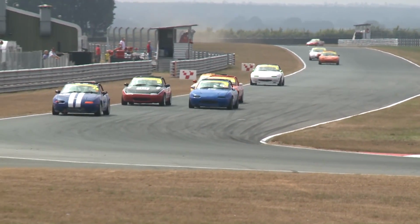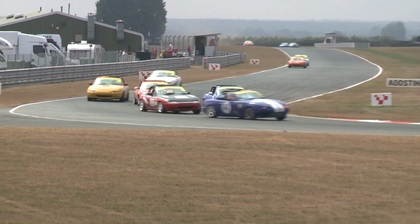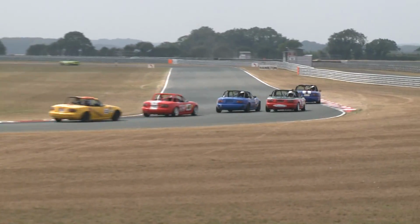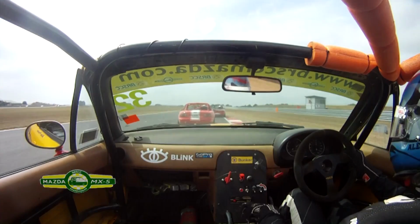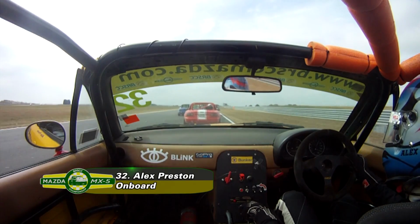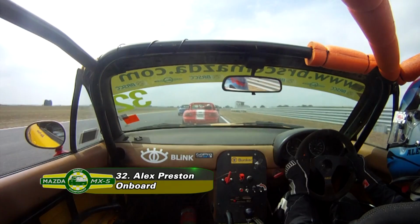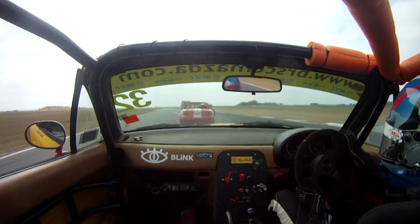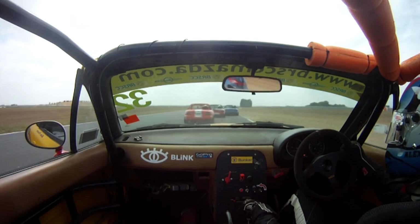Henderson's now having a look at Brett Smith. Alan Henderson looking one way, then dives back the other way. Can he go round the outside of Brett Smith? Surely Brett Smith is not going to let that happen. He's going to show Henderson the edge of the track, and he does. Alex Preston trying to peer round Simon Goddard's car to see exactly what's happening ahead of him. But no, at Hamilton's, Brett Smith takes the position back from Henderson.